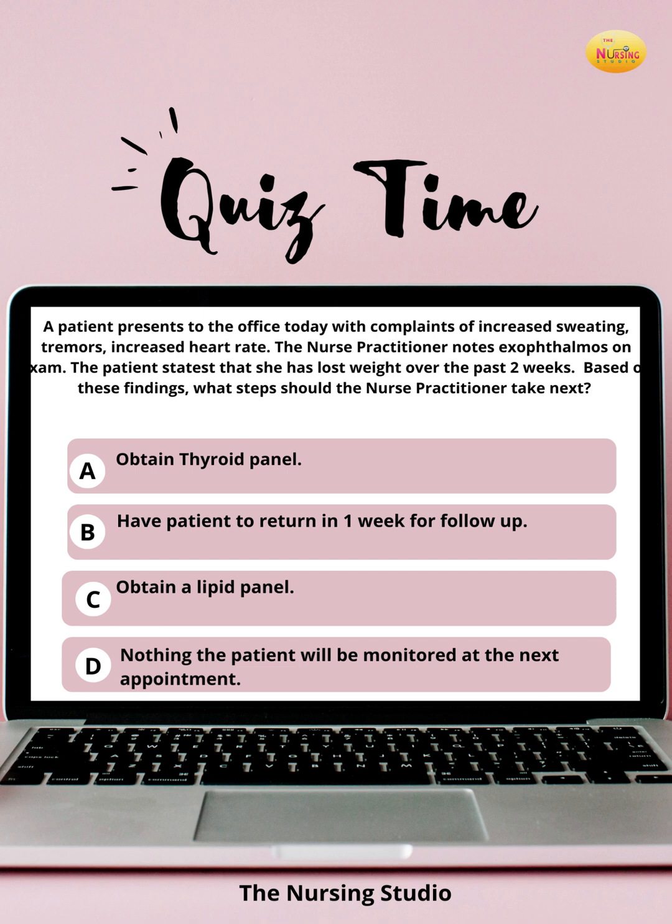Returning in 1 week is not solving anything. Obtaining a lipid panel, this doesn't really show anything for hyperlipidemia, so you can X that out. And nothing, and just continue to monitor them at the next appointment, isn't solving anything either.